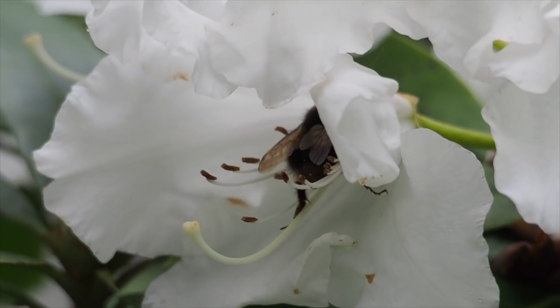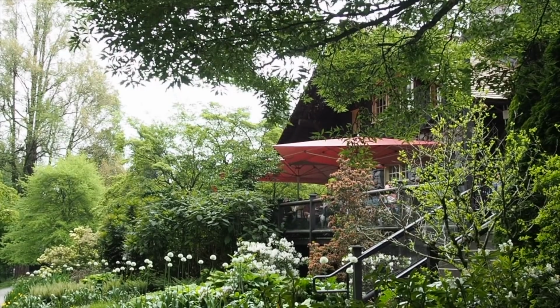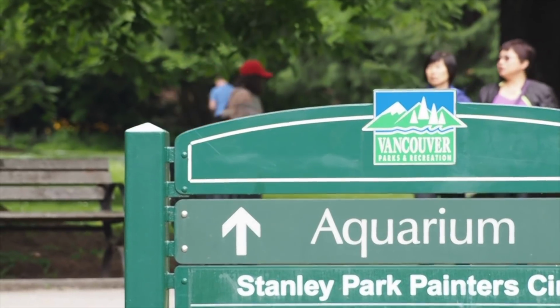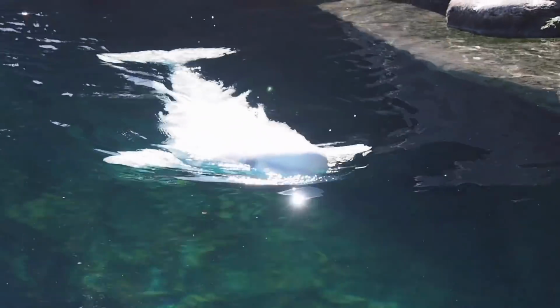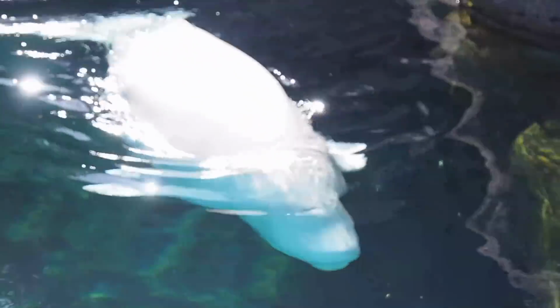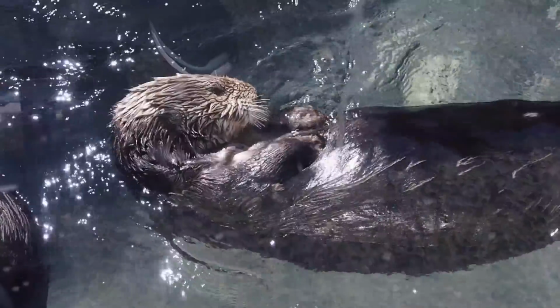Anyone needing a break yet? Stanley's Bar and Grill near the Rose Garden is a great spot to pause for a cool drink or a bite to eat. But let's keep going, we're not far from the Vancouver Aquarium in the heart of the park. It opened in the 50s as Canada's first aquarium and now houses 50,000 animals, including some beautiful beluga whales and adorable sea otters.